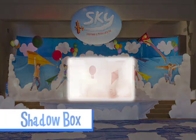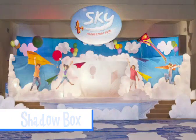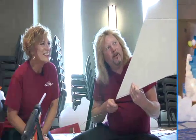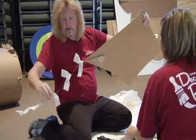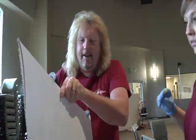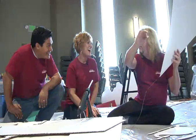Now we're back working on our silhouettes for the shadow box. Bruce is starting on a kite. Here's a piece of cardboard that we just cut in the shape of a kite. We sent out a volunteer to find a coat hanger for me. Oh, look at that. And then what we're doing is gluing on the back. We're going to take some fabric and glue on the little tails to it. We're going to add our washers, put our fishing string through, and our kite is going to be gliding across the sky.